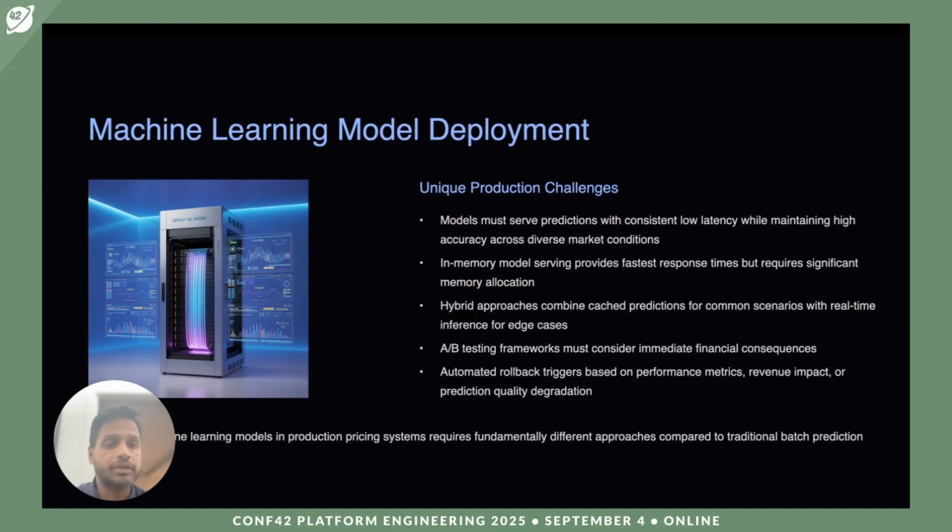How we can be strategic about where you can cache the prediction or where you have to make it real-time inferences for edge cases. So essentially, as you say, compartmentalizing the model in a way that for some of the common scenarios you are caching the prediction, but for some of the edge cases you have the intelligence, or you can run the models to provide the right information.